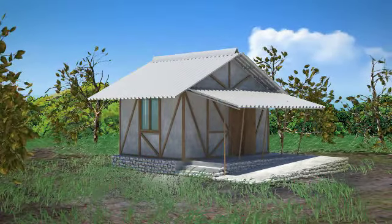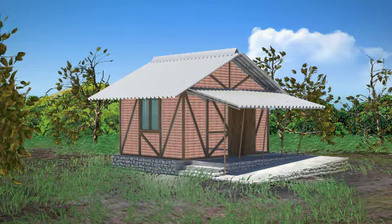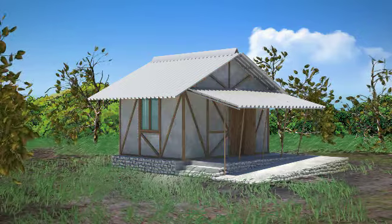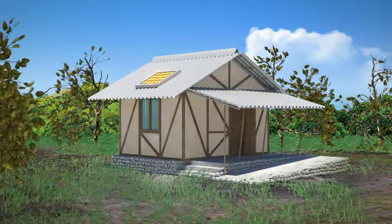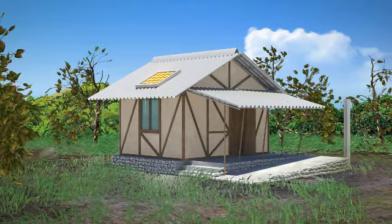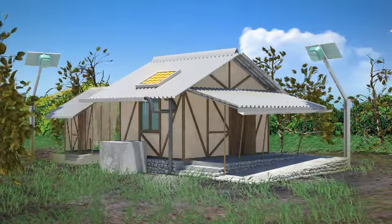The walls can be of various materials. Value additions can also be included to make life easier and more comfortable. Solar passive heating and ventilation-based cooling, fuel-efficient heating and cooling devices for extreme climates, solar lighting, rainwater harvesting and water filtration systems, and a quick-to-erect modular toilet with safe septic tank.